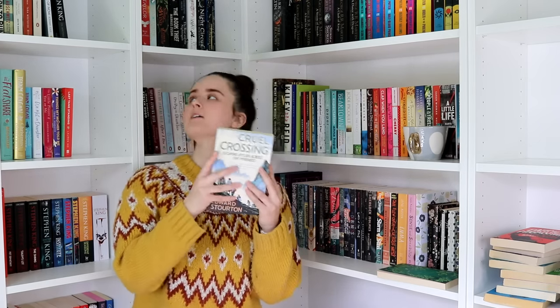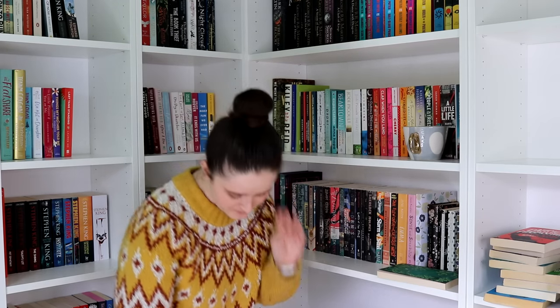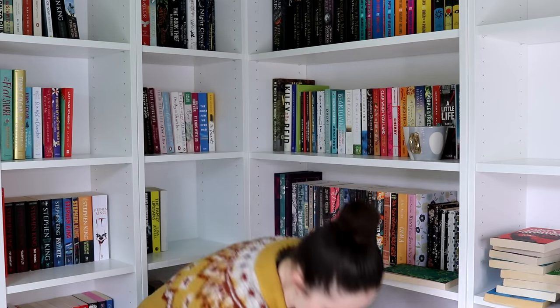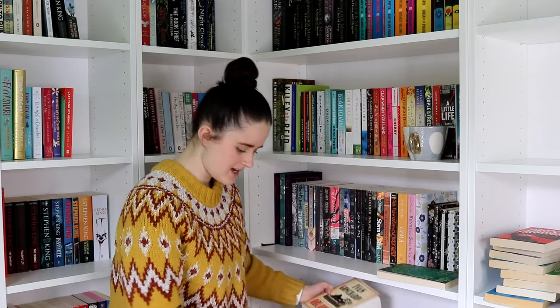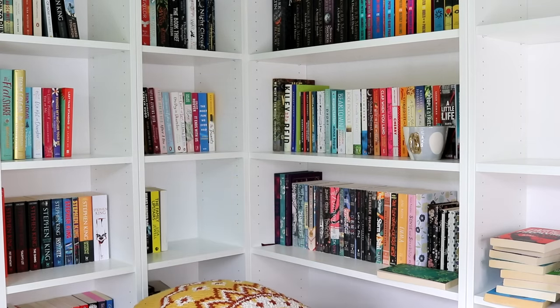I think this is non-fiction, so this can go up here with memoirs and other such books. Then we have Riders of the Purple Sage by Zane Grey. Don't know anything about that book. We have Oblomov, which is one that Jay just read and really, really liked. And then we have more books.